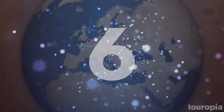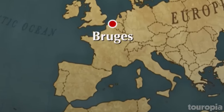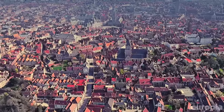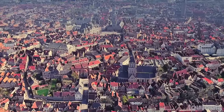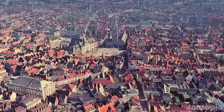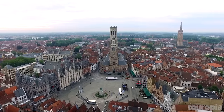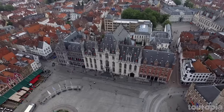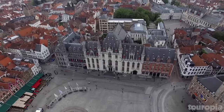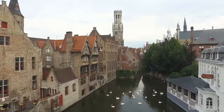Number 6. Bruges. Picture-perfect Bruges' medieval streets are dreamy to explore. Its delightful cobbled streets give way to cafe-lined squares and meandering canals as ancient church spires tower over everything. One of the most scenic places in Europe, it is nicknamed the Venice of the North and is the most popular city to visit in Belgium.